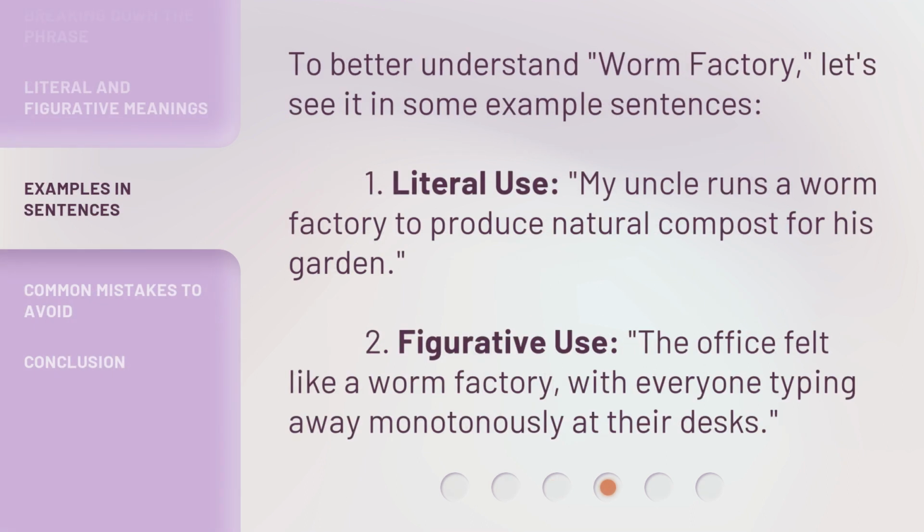To better understand worm factory, let's see it in some example sentences. 1. Literal use. My uncle runs a worm factory to produce natural compost for his garden. 2. Figurative use. The office felt like a worm factory, with everyone typing away monotonously at their desks.